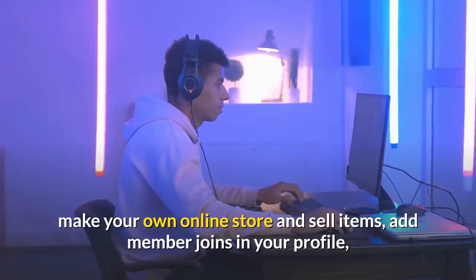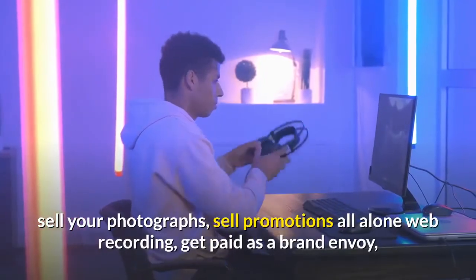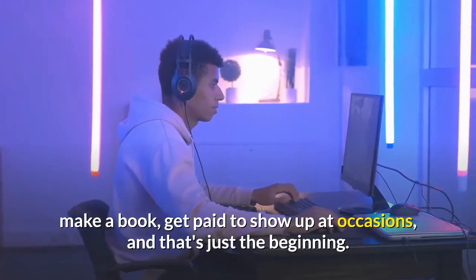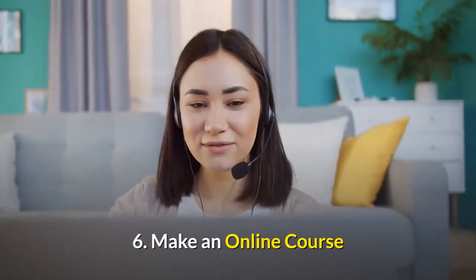To bring in cash as an influencer, you can charge for supported posts, talking gigs, make your own online store and sell items, add member joins in your profile, sell your photographs, sell promotions all alone web recording, get paid as a brand envoy, make a book, get paid to show up at occasions, and that's just the beginning.